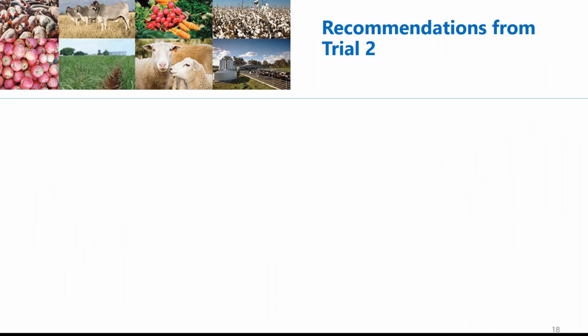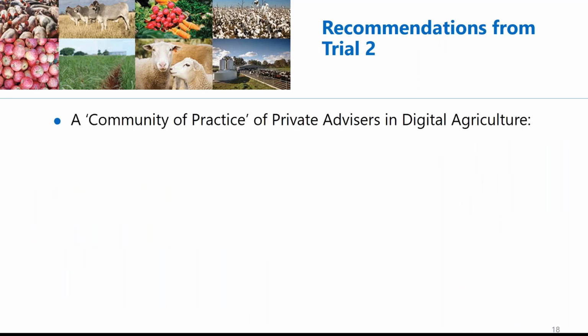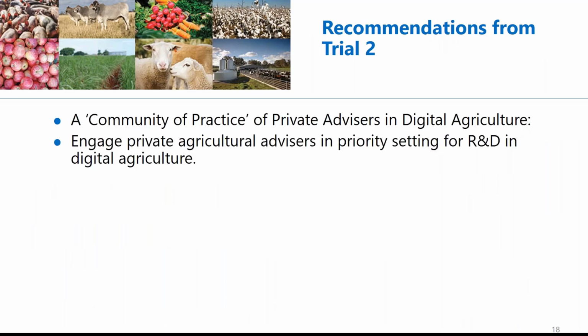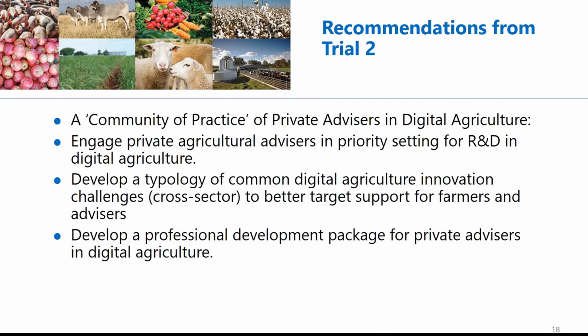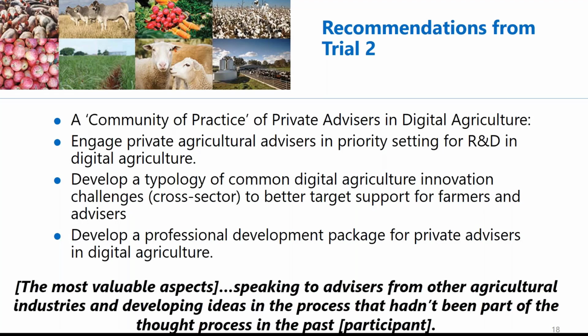Here, a number of recommendations came from Trial 2 that really speak more to the role of farm advisors more broadly in digital agriculture. So a number of suggestions were made around requiring a formation of a community of practice of private advisors in digital agriculture, getting them involved in priority setting in this space, considering how to better support farmers and advisors through thinking more about the different types of digital ag applications, and considering a professional development package for private sector advisors.